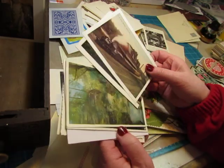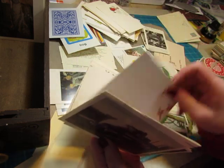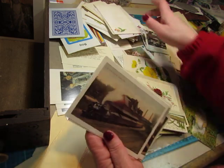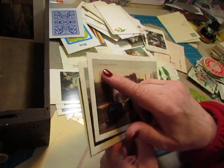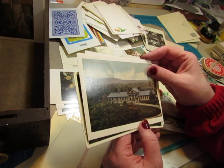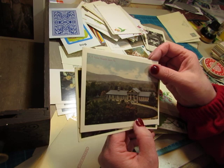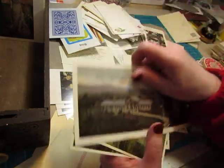Oh, and these were in a book that I found. They're postcards about Sayre, Pennsylvania, which is where I live, and it was a railroad town. Lehigh Valley Railroad Station in Sayre, Pennsylvania. This is a restaurant now. Robert Packer Hospital, Sayre. It doesn't look anything like that anymore. It's huge. It's one of the biggest employers in this area.